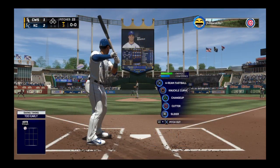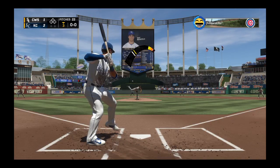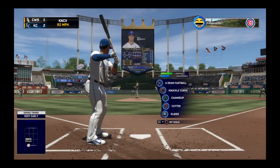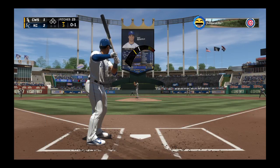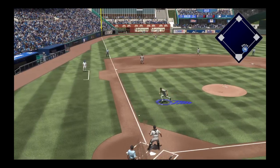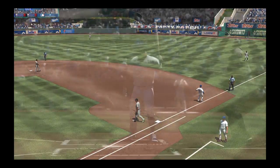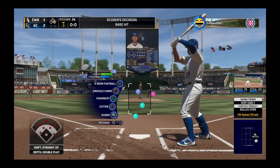Stepping into the box, Whit Merrifield. He'll get us going in the home half of inning number 3. Second baseman. Now here's the pitch. Merrifield. Starts him out with the knuckle curve, and he swings through it for strike 1. Here's the 0-1. Swing and a little tapper. And the leadoff man in the inning will get the job done here. It's an infield single.